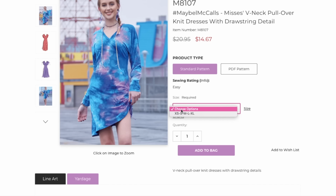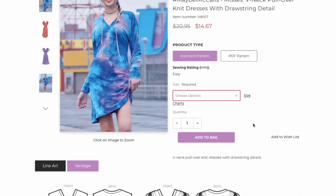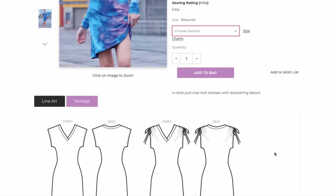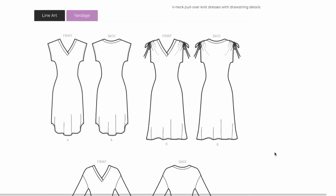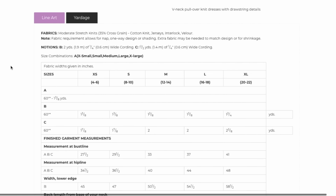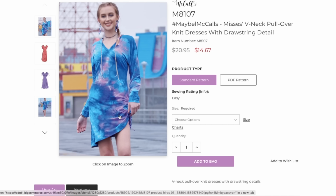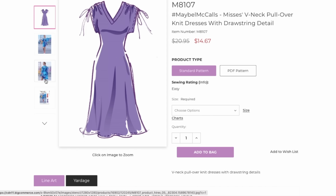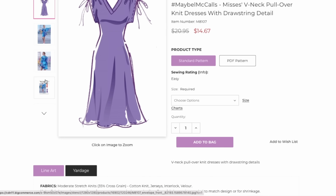All your sizes are alphanumeric, all in one package, extra small to extra large. V-neck pullover knit dresses with drawstring details. Moderate stretch knits, cotton knit, jersey, interlock, and velour. That would be interesting. If you wanted to make this for the fall, I mean, this version you could totally wear any time of year. The double brush poly would be really nice.